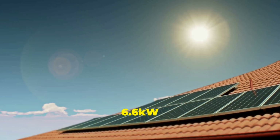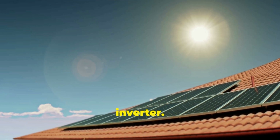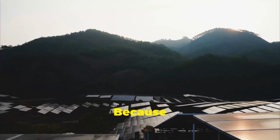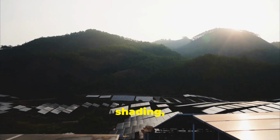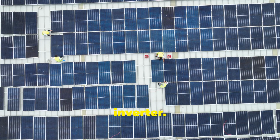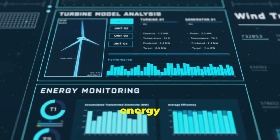Now let's talk about something called inverter oversizing. You might wonder why a 6.6 kilowatt solar panel system would be paired with a 5 kilowatts inverter. That's called oversizing, and it's actually very common, because solar panels don't produce their full rated power all the time due to temperature, shading, and other real-world factors. Oversizing allows you to get more power throughout the day without damaging the inverter. It improves system efficiency and boosts your overall energy output.